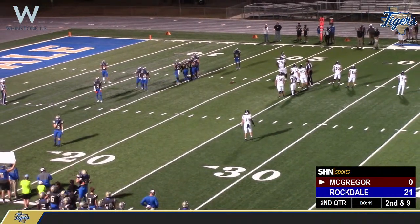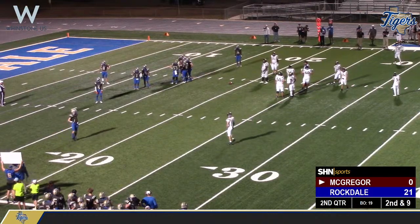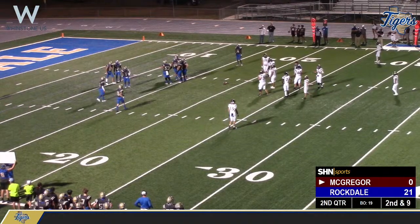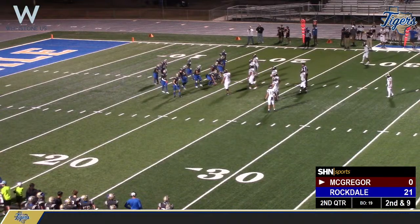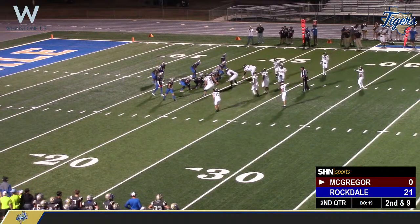Neves gets in on the tackle for McGregor. 2nd down and a long 9 for the Rockdale Tigers. Tigers in their charcoal gray TFND, Tiger Fight Never Dies jerseys. Kind of a rallying cry after what happened last week. They wanted to come out and make a stronger showing.